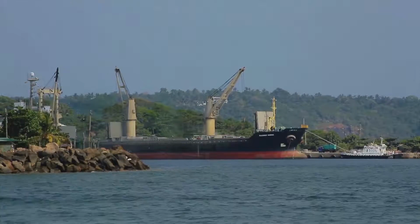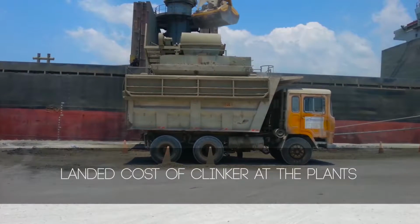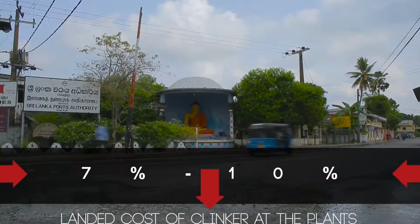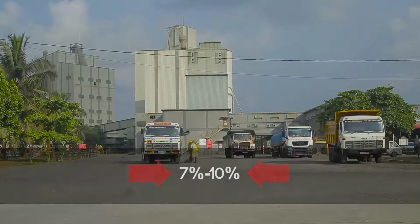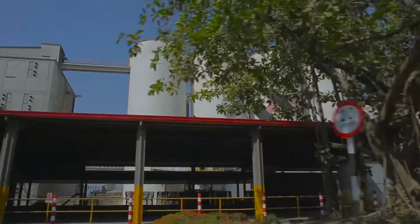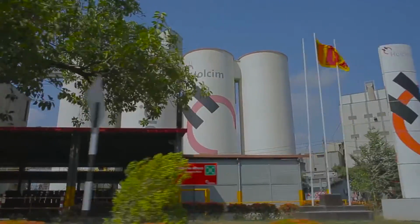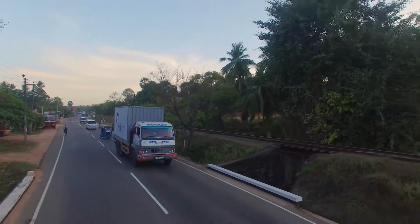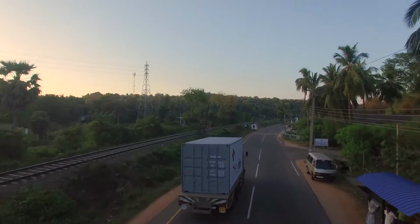Adding to these extraordinary achievements, ship-to-ship operation and railroad hybrid transportation are able to reduce the landed cost of clinker at the plants by approximately 7% to 10%. Holcim Lanka takes great measures to be innovative across our value chain to prioritize the safety of our people and minimize our environmental footprint, marking a first in the logistics sector while building foundations for Sri Lanka's future.